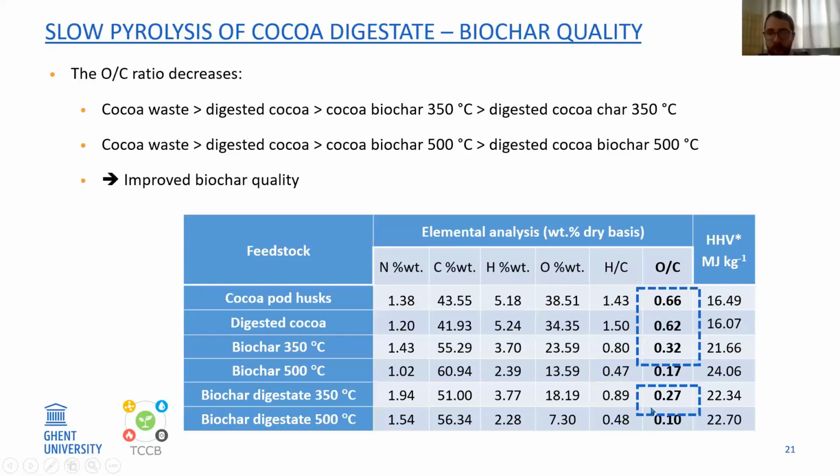0.10. So overall, the sequence is clear: you start from a certain waste, you digest it, it decreases in OC ratio, you do pyrolysis at 350, it decreases again, and then here it should be 500, I'm sorry for the mistake. If you increase the temperature, you would again observe an OC ratio going down again. So this sequence is kind of nice to see.